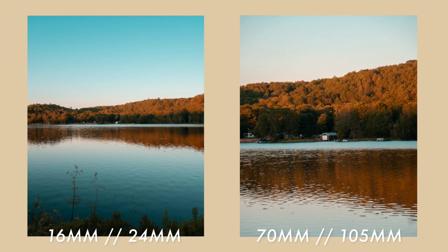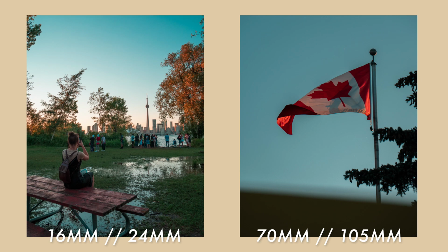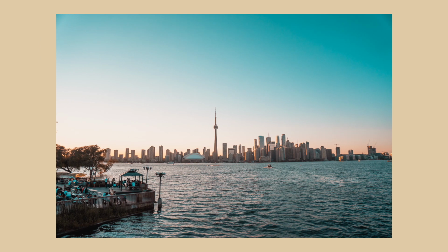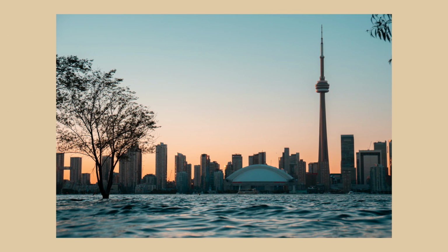So at this point, I'm kind of just showing you a bunch of shots I took on this trip to Canada to give you an idea of the type of shots that you can achieve by basically bringing one lens with you, just like this one. Overall, I just feel like it's the perfect lens choice if you're looking to buy a lens for the first time for a new camera, or you just want an extremely versatile lens that's going to be great in certain situations.